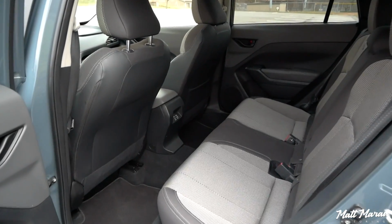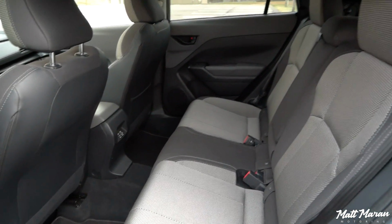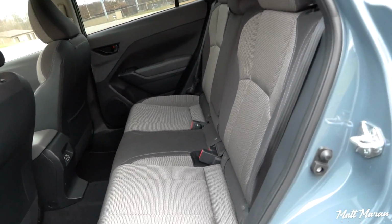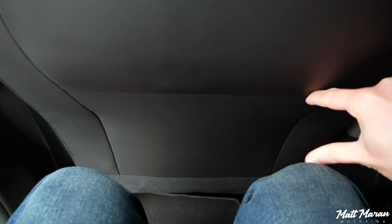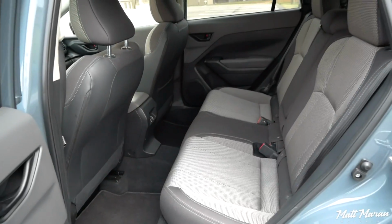The back seat in the Crosstrek is, again, very similar to the last generation, and they do a really good job with space usage. For such a small little vehicle, it's a really nice and roomy back seat. I'm 5'9", me sitting behind myself. I have a few inches of legroom to spare, still have a little bit of headroom as well, so totally fine for reasonably sized adults, I suppose.